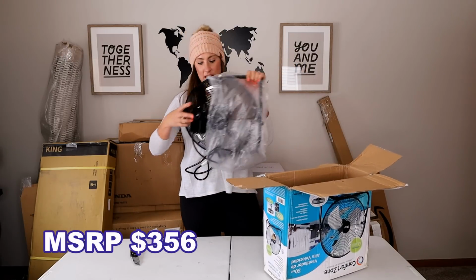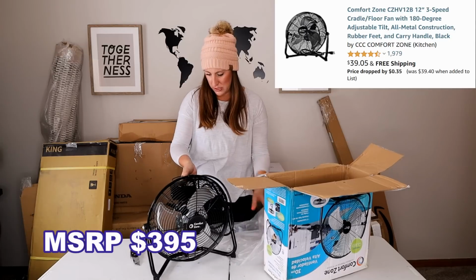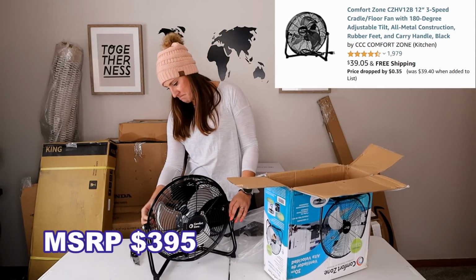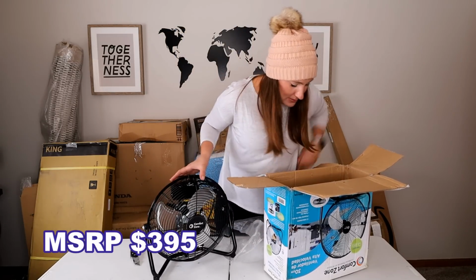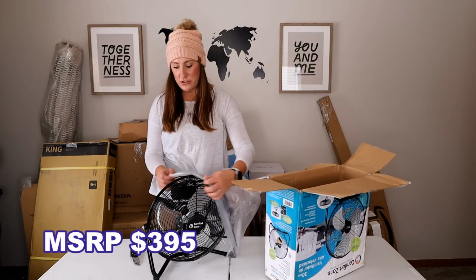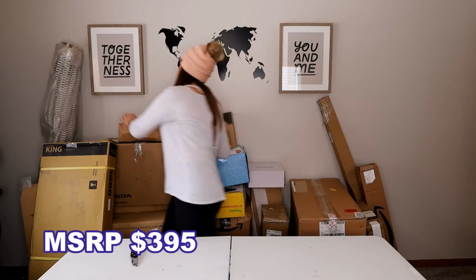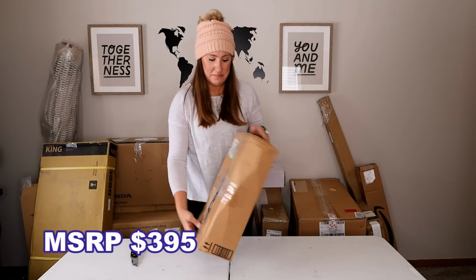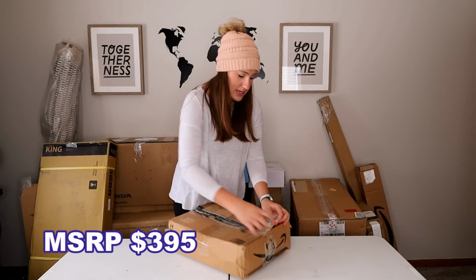Another nice fan. Not dusty or anything, so it doesn't look like it's been used. Yeah, I think it's got all those pieces. Looks pretty nice. I will have to plug this in and make sure that it works, obviously, before I try and resell it, but it looks like a nice fan. On to the next one, mystery box style. Let's see.